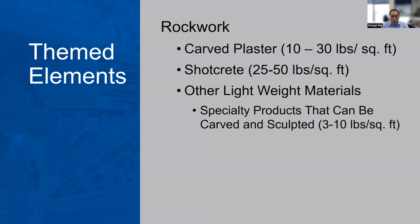So I will be talking about theme elements, and the theme elements can be categorized into two different types. There's rock work and show set elements. Now, why are these important? Because the weight of these theme elements is important to the facility structures. And for rock work, you could generalize as anything that is carved or sculpted on site.